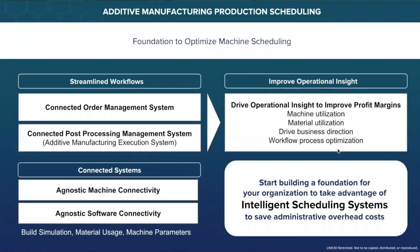And to add a cherry on top, connected systems, right? If you have machine connectivity to your printers, then you're going to be able to automate data collection, report generation, which can save a lot of time.